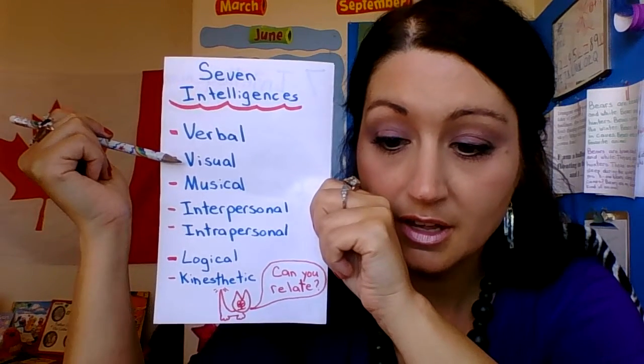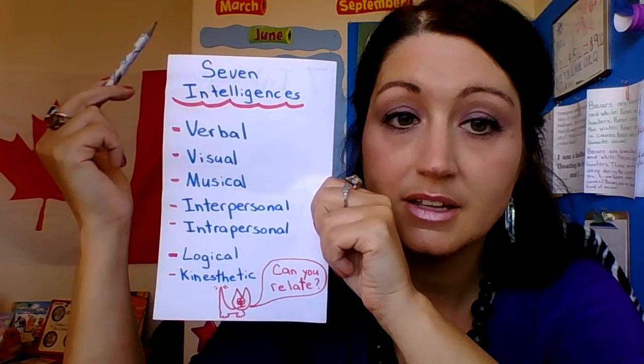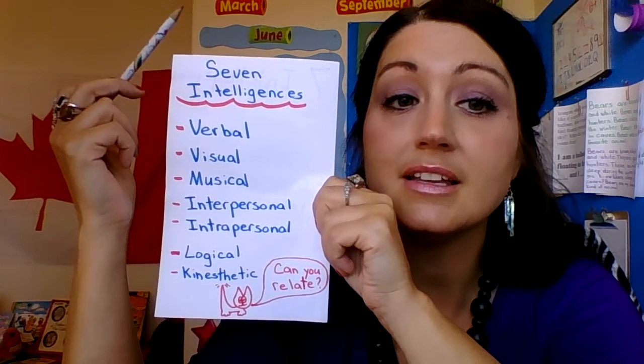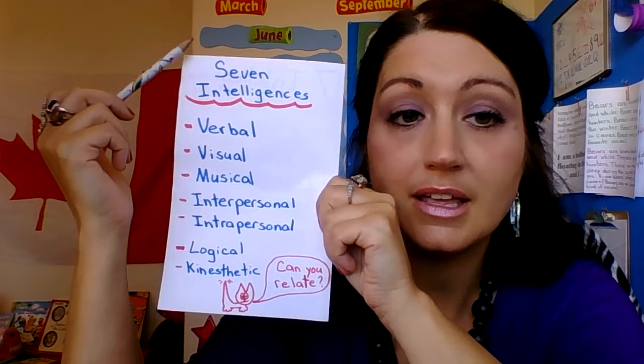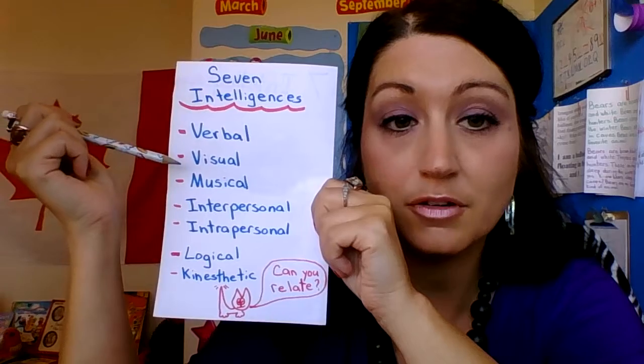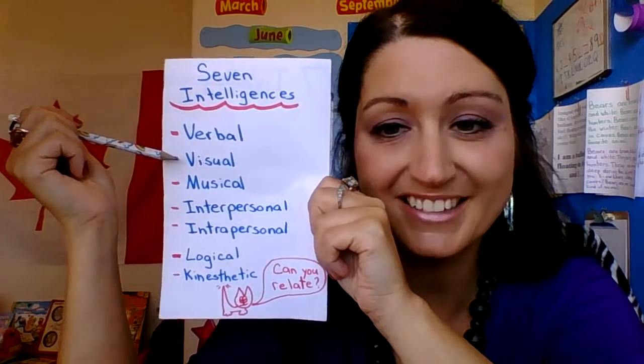Visual learners are also our daydreamers because they're always visualizing thoughts, sounds, and that's how they're internalizing information. That's how they reflect, I guess, is by daydreaming.